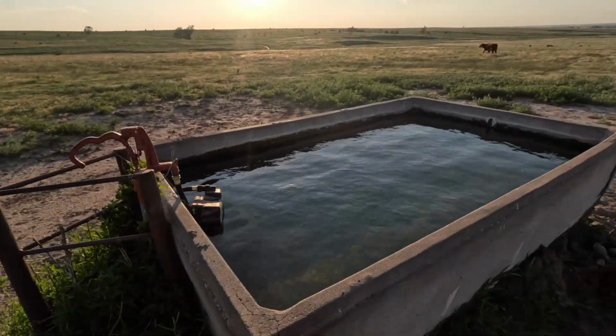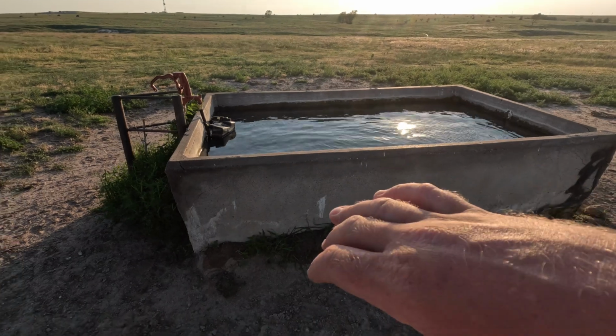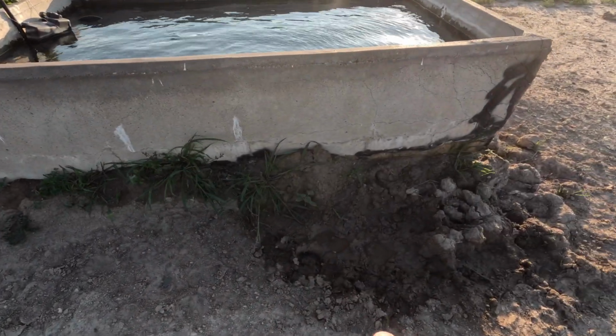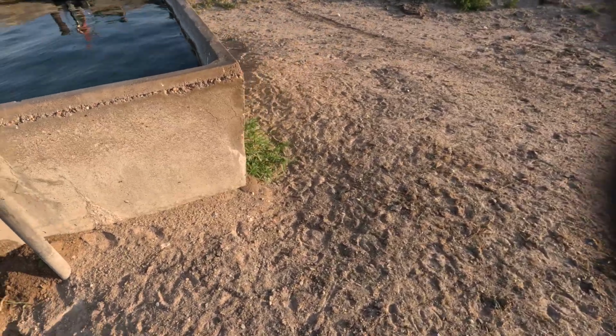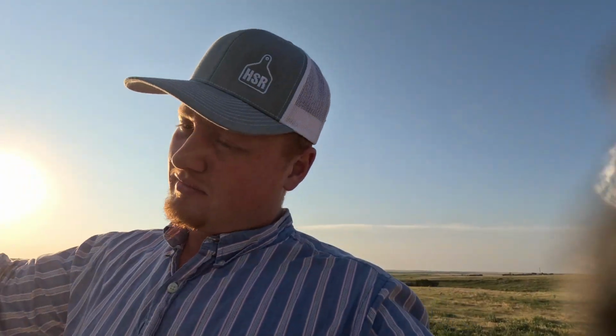But as you guys can see, I don't know if you remember my little project I did. I put cement around the whole outside. As you can tell, it's still leaking right here. Gosh dang it. But it was also leaking really bad on this side, and there's nothing. So I was 1 for 2 on the sides.